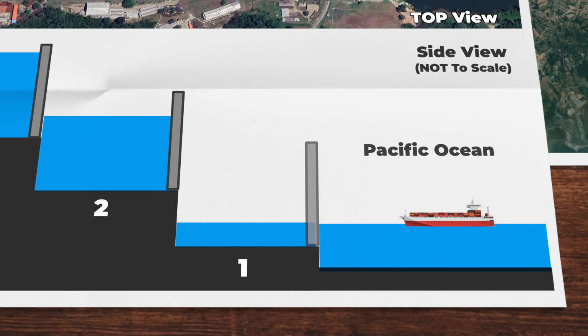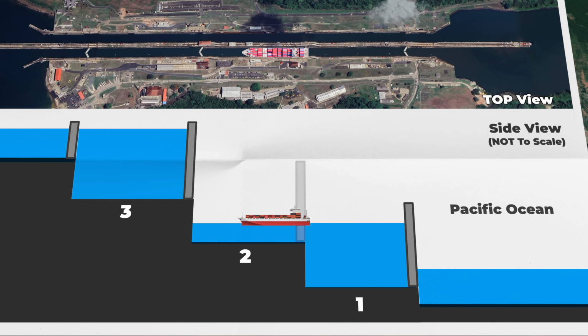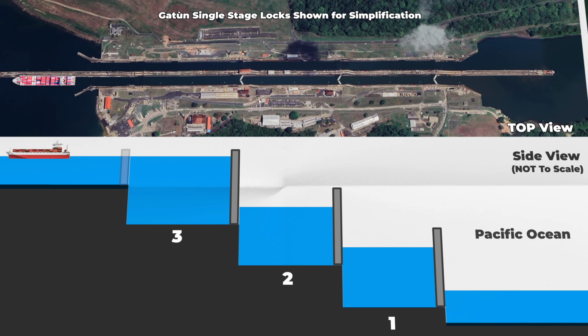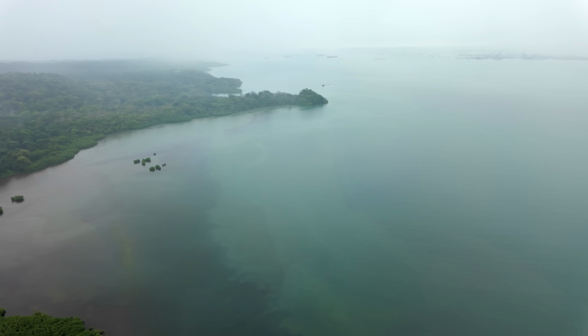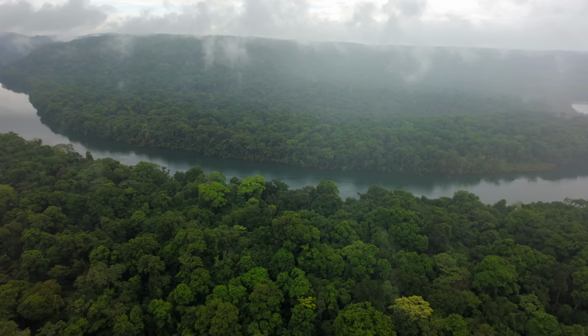If you look at lock 1, part of it is submerged in the ocean, which means salt water is mixed with the fresh water and is diluted with each lock transition back into the reservoir. This results in Gatun Lake becoming slightly salty, but it's monitored closely and held in check with a constant feed of fresh water from the Chagres River.